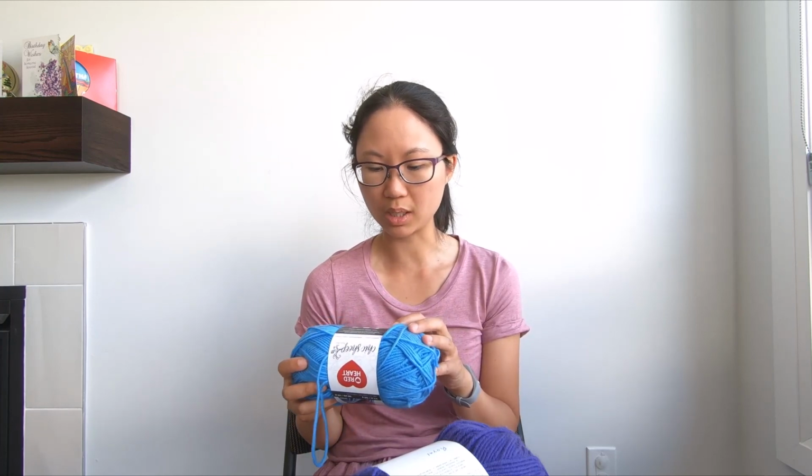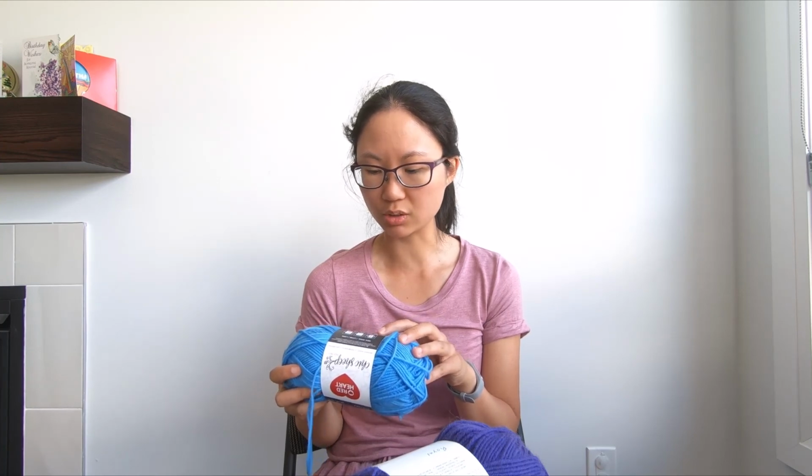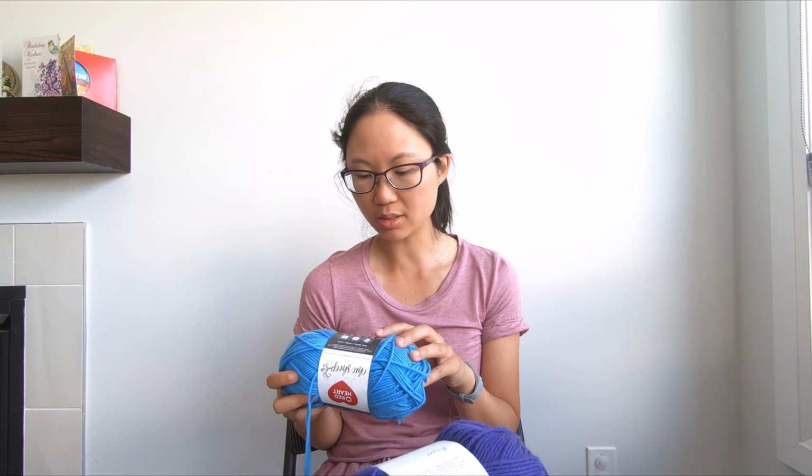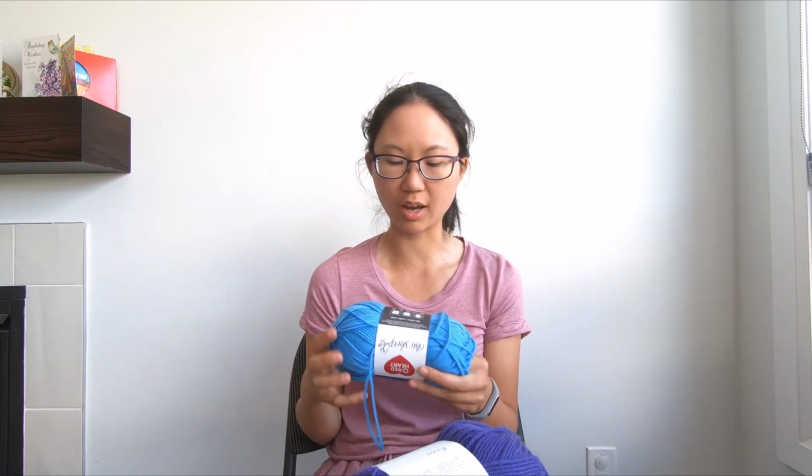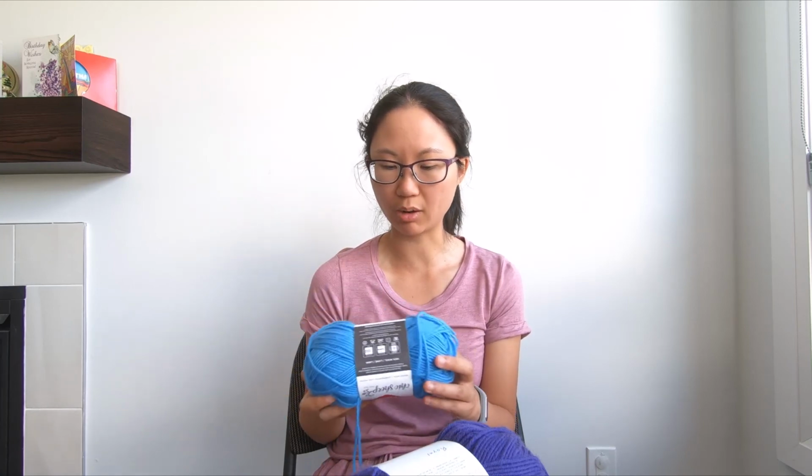It's a size 4 medium. It does say machine washable, but machine wash cold, gentle cycle, dry flat, which is kind of like blocking. Don't iron or professionally dry clean. Okay, like I have time for that. There's more information on the ball band if you want to check it out online.